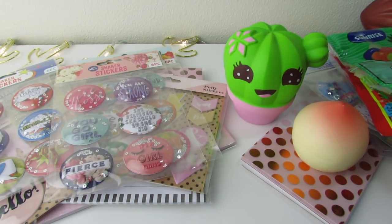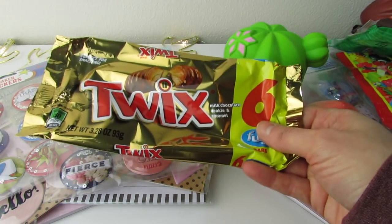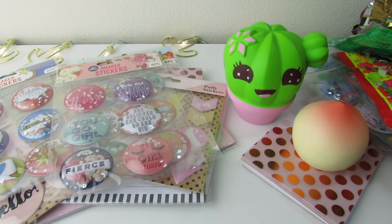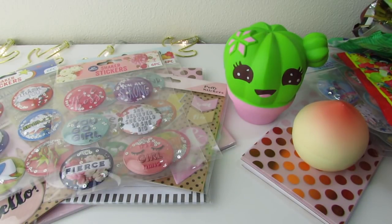Bunny was requesting jelly beans. I think I bought 3 packs of these, and I spread that out amongst the whole family. And I got 1 pack of Twix, some extreme sour now and laters. Some of these I bought on my recent trips, and some of these other ones I think I might have purchased like a month ago or so. So if I'm re-showing you some of these things, I'm sorry.